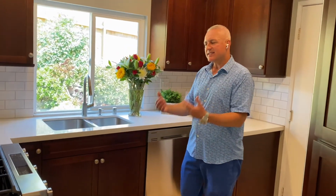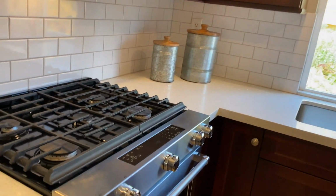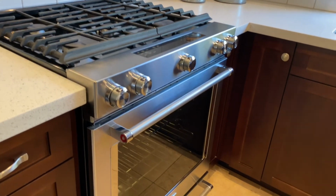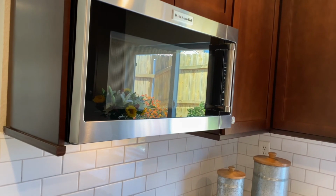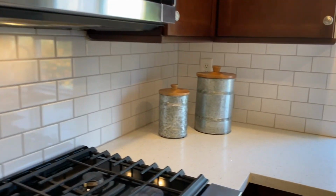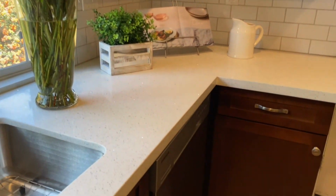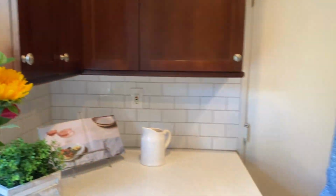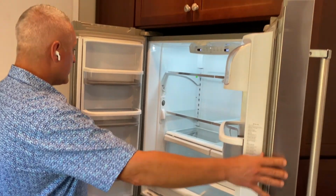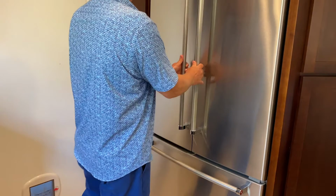Inside the kitchen, stainless steel appliances. This KitchenAid stove oven combo, microwave, beautiful backsplash. It just looks so crisp and clean in here. You've got your dishwasher nice and close to the sink, very handy. And again, your window you can open up and really enjoy the breezes. Wonderful double-sided KitchenAid refrigerator as well that will come with the property.